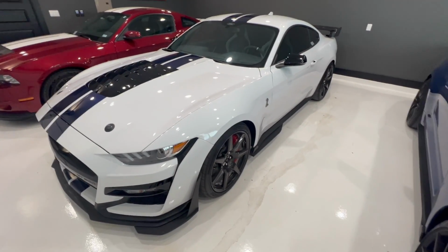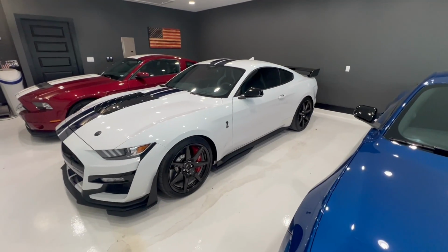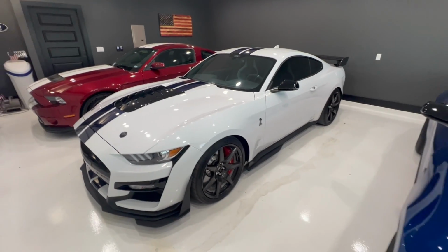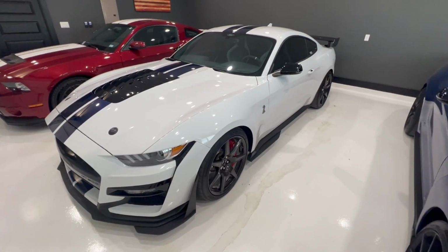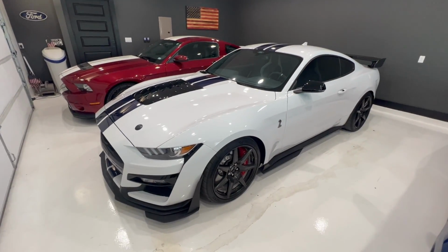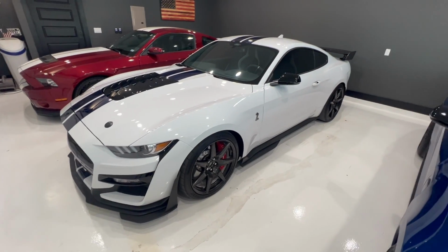So 900 miles, and I hate to admit it, but I'm just gonna be honest with you guys, yeah, even then I paid over MSRP. But it wasn't by 20 or 30 or 40,000 over. The MSRP on this car is about $106,000. And initially they were asking $120,000 and I got it for $113,000.